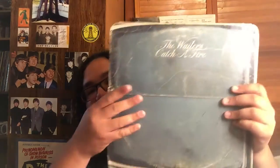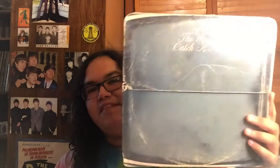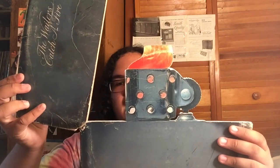This is the Wailers Catch a Fire, okay? You never find this album, like, ever, because there were about, I think, 10,000 or 20,000 made of the Zippo cover when it first came out, and of course they weren't popular at the time, so it didn't sell well at all. And, of course, the covers have come detached with time. But this is just really hard to find, okay?